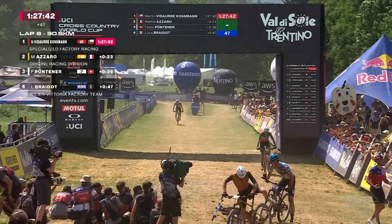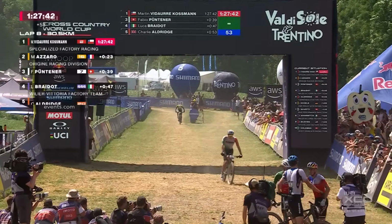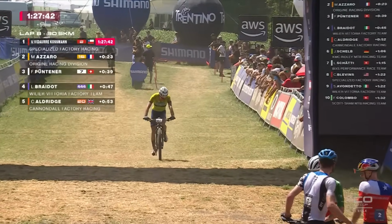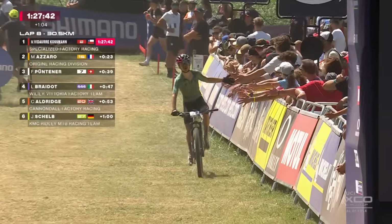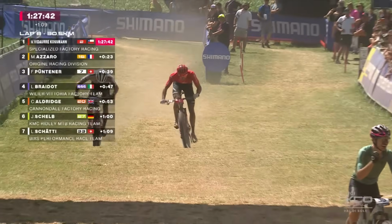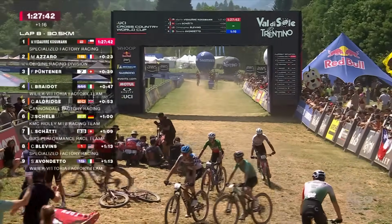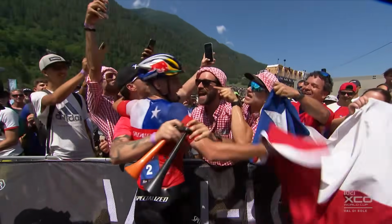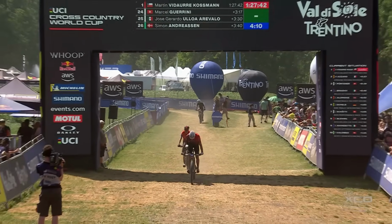Vidari, Azzaro, Puntener, Brido, the highest placed man to have won a UCI Cross Country World Cup in 4th prior to today. Charlie Aldridge in 5th. A surprise top 3, and you think 25, 25 and 26 years old. Unbelievable. This is the dawning of a new generation. There's a sprint. Blevins taking on Avendetto behind him. Blevins crosses the line and gets it done for 8th place. This will not be a quiet evening in Val di Sole Trentino. Koretsky out sprinted Matthias Flukiger.